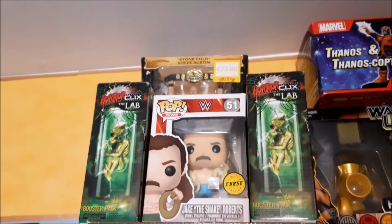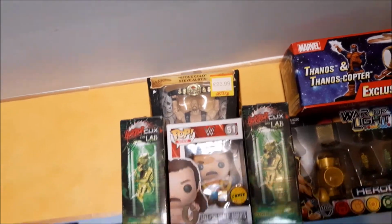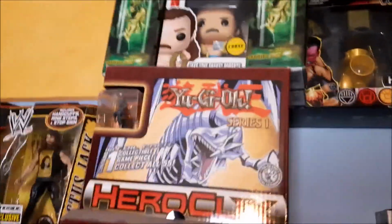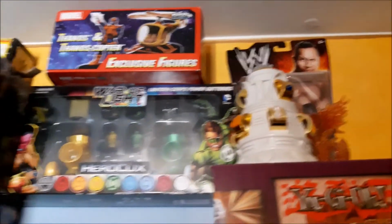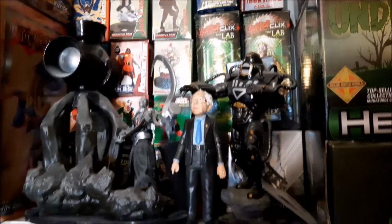And then at the top here we've got Jake the Snake Roberts Chase figure pop, and just at the back there, we've got Defining Moments Austin. That was one of the few figures that I felt like I needed to keep MOC. I didn't really plan it at the time when I bought it, but as time went by, I decided I'm going to keep that. And then in the far back there, we have a SummerSlam Rock. That was just a basic I bought back in 2013 when I was getting back into the whole thing, and I never got around to opening it. As time went by, I decided I just wanted to keep it MOC.